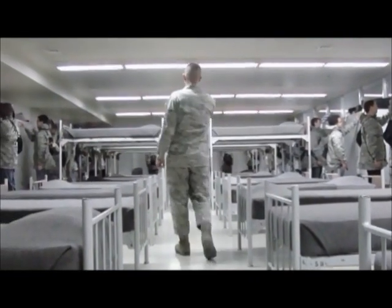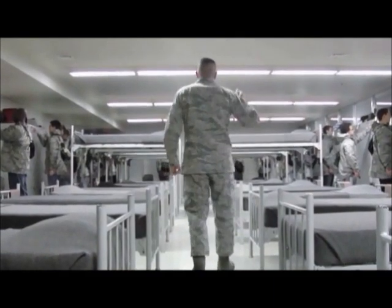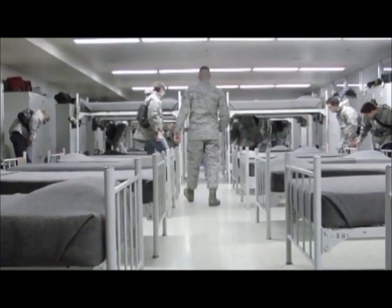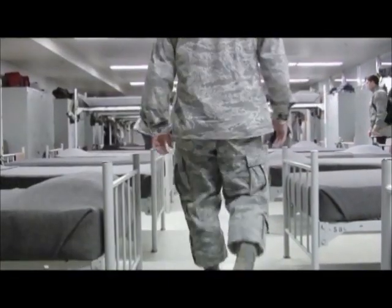56. Now that you know your wall locker number, go find your bed. Bend down and point to the number if you need to. Hurry up. Find your bed.